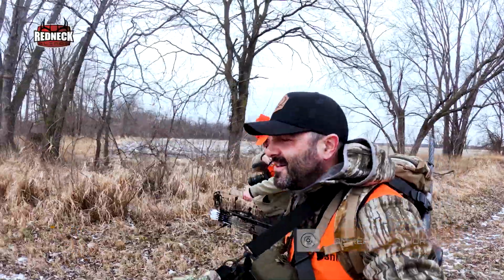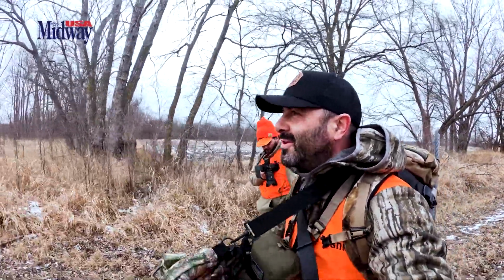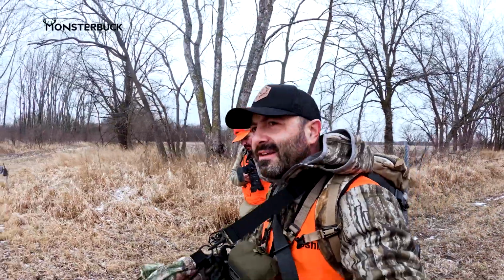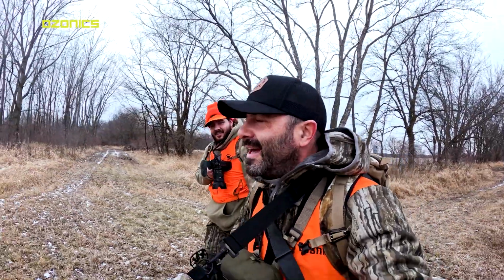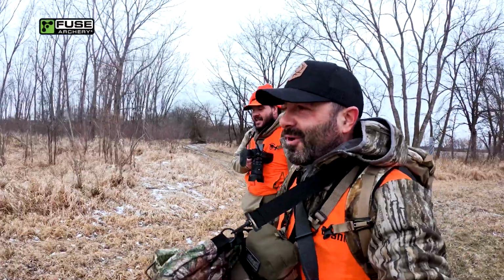Last hunt of the year. Two bows, a muzzleloader, and three or four tags. Four buck tags and, I think, nine or ten doe tags. So we've got our work cut out for us.